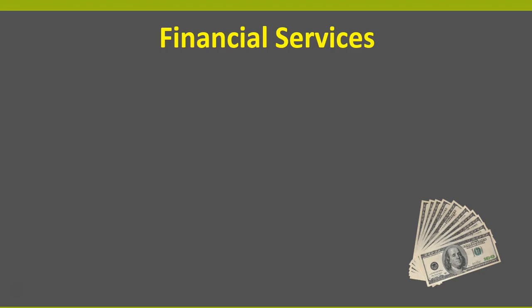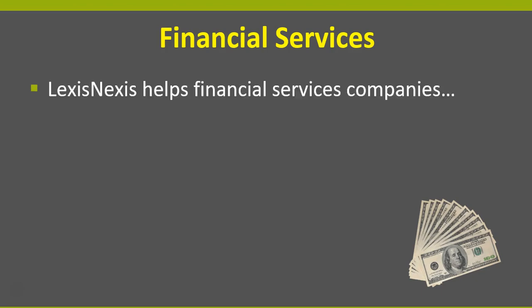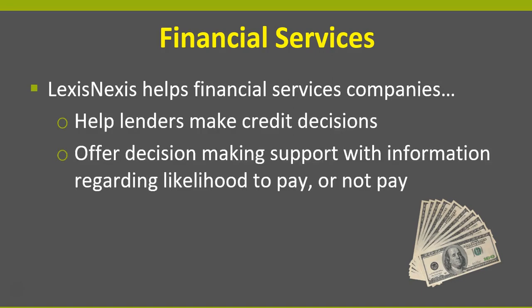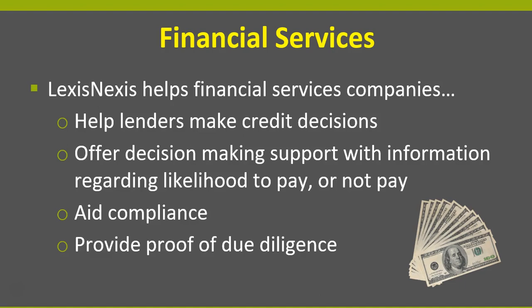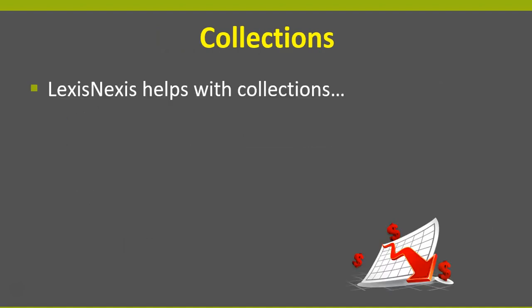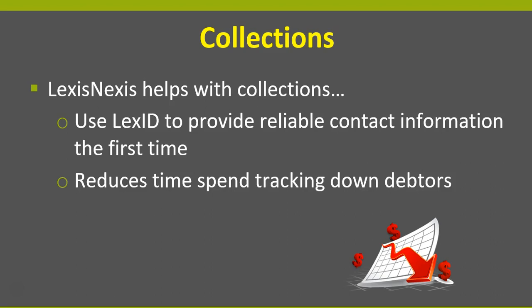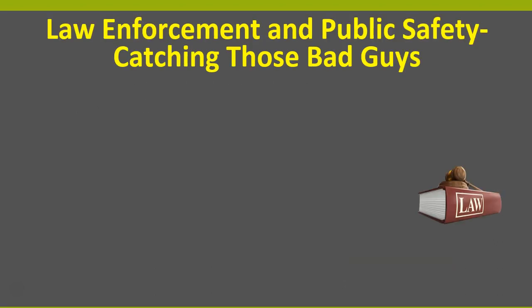LexisNexis also helps the financial services industry. LexisNexis helps lenders make credit decisions, offers decision-making support with information regarding likelihood to pay or not pay, aids compliance, and provides proof of due diligence. LexisNexis helps with collections. Use LexID to provide reliable contact information the first time. Reduce the time spent tracking down debtors. This results in faster collections.